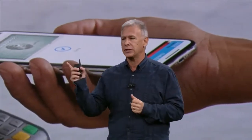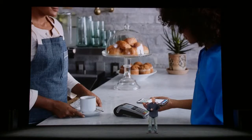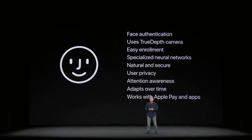Face ID also works with Apple Pay. So to pay for things, you just double tap the button on the side, you look at iPhone 10 to authenticate, and hold it near the payment terminal to pay. It's that easy, fast, intuitive, simple. So Face ID, it's face authentication for unlocking your iPhone and protecting your sensitive data. It uses the innovative True Depth camera system. It's trained with neural networks. It's easy to set up. It learns your face, and it adapts to your face over time. It works with Apple Pay, and it works with third-party apps.